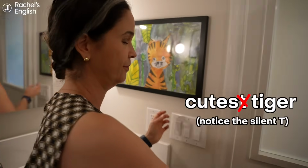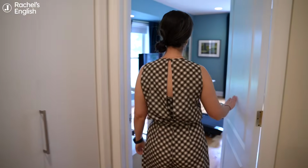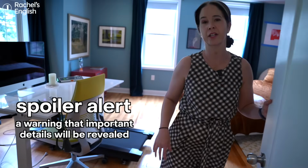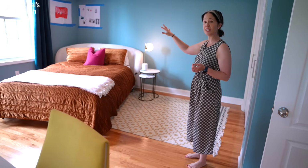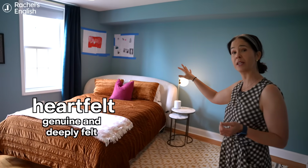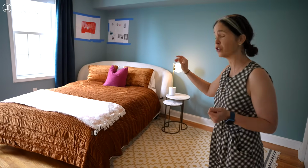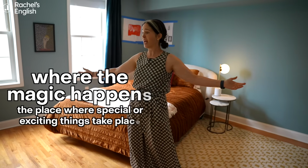Cutest tiger. My office then is right here. Spoiler alert, it's also my bedroom. And I have recently received some really heartfelt Mother's Day posters that my children made for me. So those got taped up there. But yeah, this is where the magic happens.